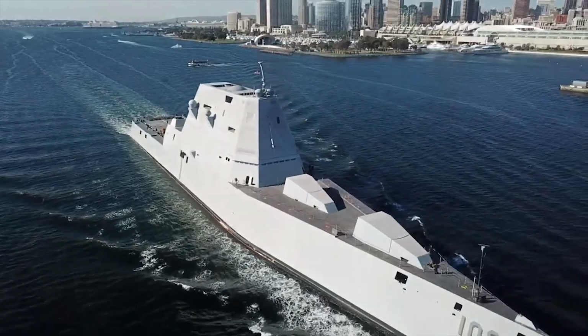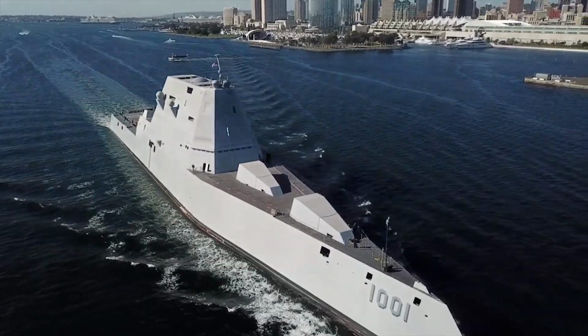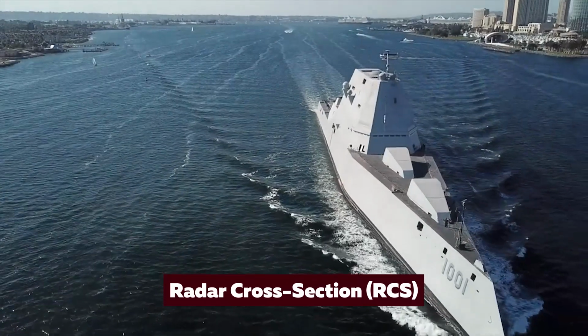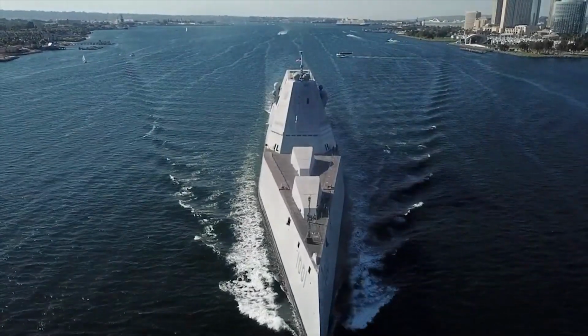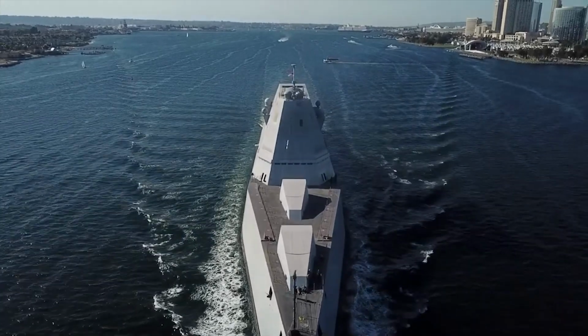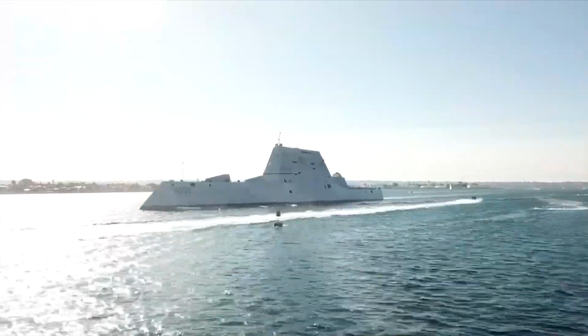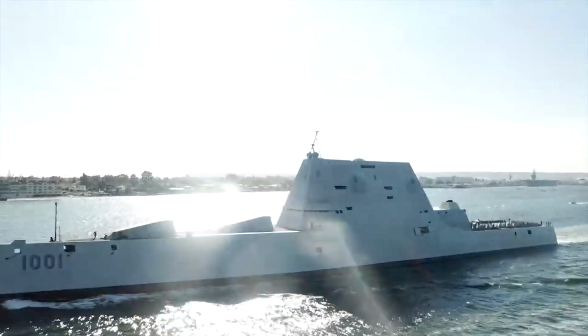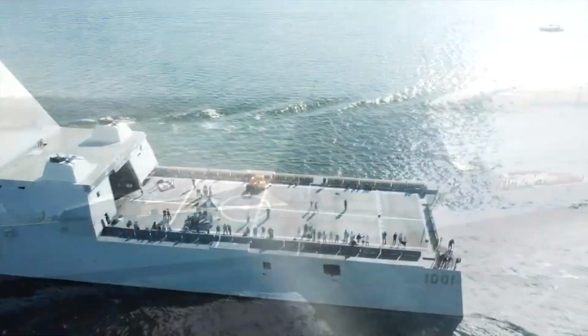Despite boasting a size that's 40% larger than the Arleigh Burke-class destroyer, their radar cross-section, or RCS, mirrors that of a fishing boat, thanks to the tumble-home hull and composite deckhouse that minimize radar return. This angular construction renders these destroyers an impressive 50 times harder to spot on radar than an ordinary destroyer.